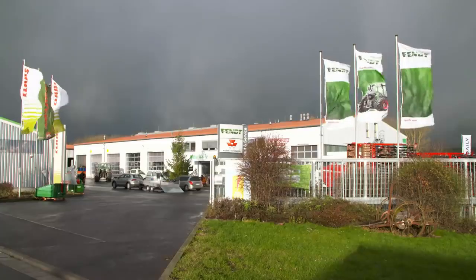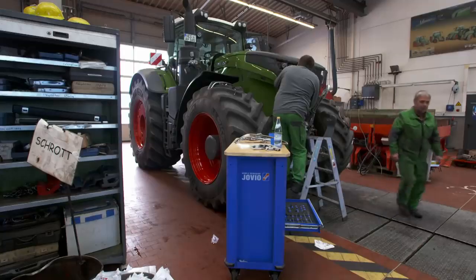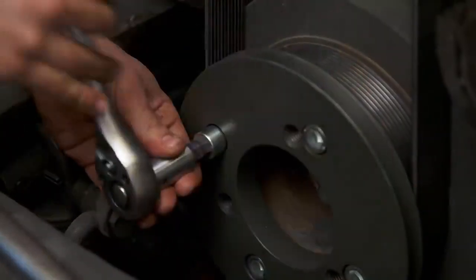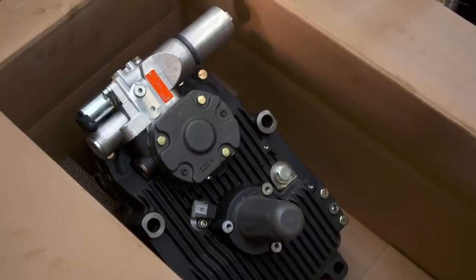Wülfershausen an der Saale in Lower Franconia is home to one of the biggest workshops for tractors and agricultural machinery. 40 staff service and repair up to 15 machines at the same time. This tractor has to be fitted with a new front PTO shaft, to which work tools can be attached.